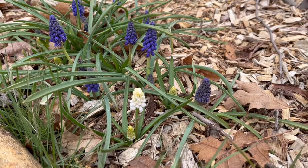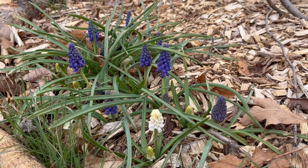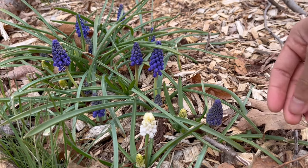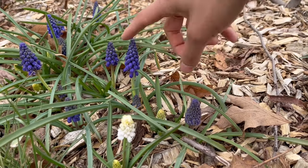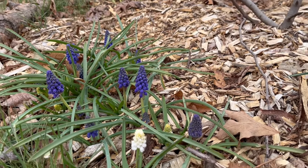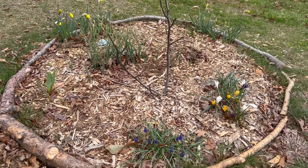And then here we have some muscari starting to come up and bloom. Such a weird, cute little plant. Got purple ones and then also white ones here, which I don't think I have a lot of white ones in the garden, so these are pretty cool. Most of the ones I've seen around are the purple ones. They kind of look like grapes. So it's kind of nice starting to see this new space fill out a little bit.